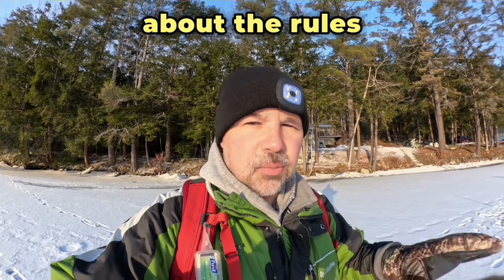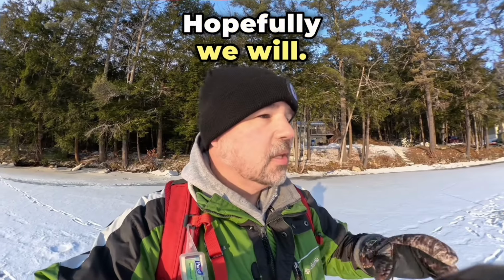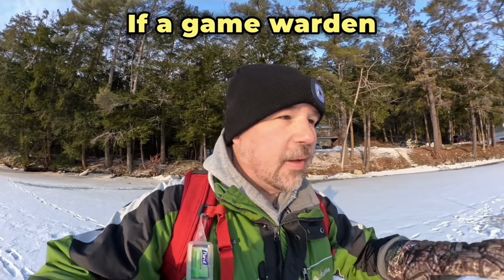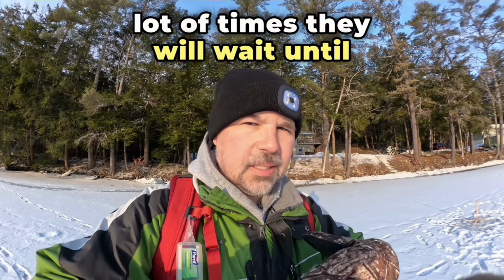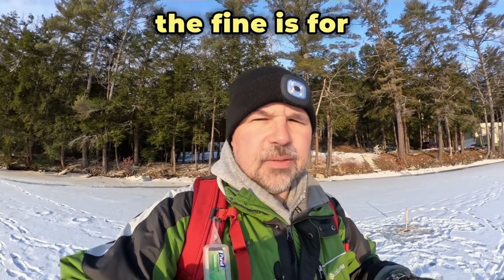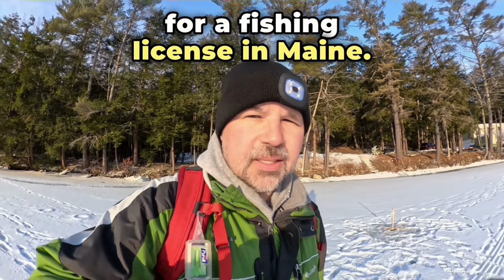Another thing, when talking about the rules of ice fishing, when you get a fish, you probably know now that the flag will go up. We haven't caught any fish yet. Hopefully we will. But you need to be within eyesight of your fishing traps. So you can't just leave and go somewhere else because that's illegal. If a game warden finds a trap on the ice with nobody around it, a lot of times they will wait till the people fishing come back, and then they will probably be issued a ticket. I don't know how much the fine is for leaving your traps, but I do know that it costs $25 a year for a fishing license in Maine.